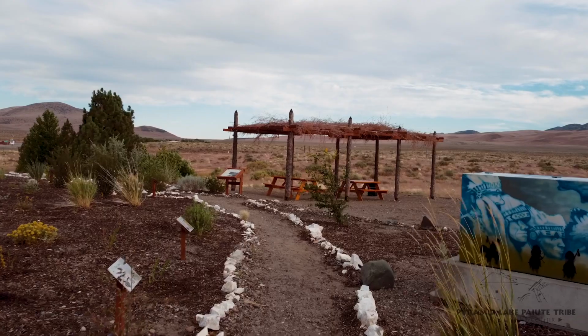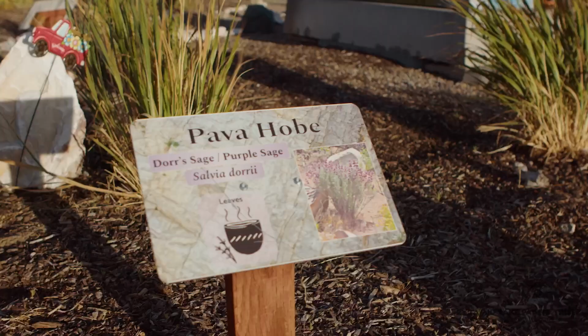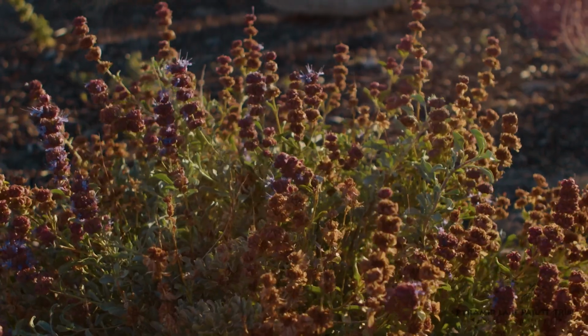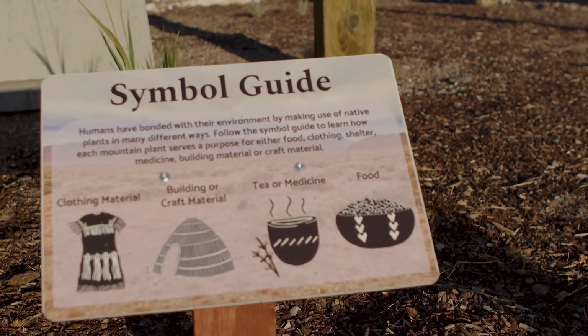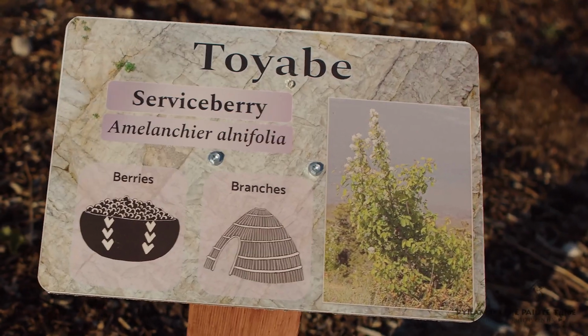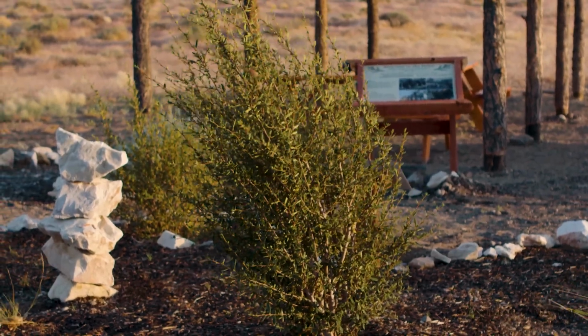As you come through the garden, you're going to notice that there are signs that give you the interpretation of what these plants are, what their traditional uses are, and how they were used a long time ago. We want to provide that education because that's how we survived this area for thousands of years.